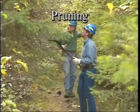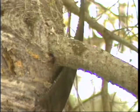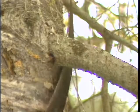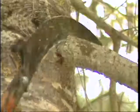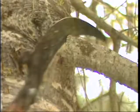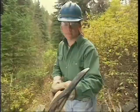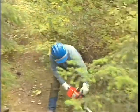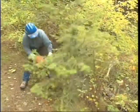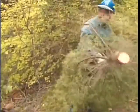Overhanging tree branches may also crowd the trail corridor. Cut the limbs off within 1/2 inch of the tree trunk. Make a shallow undercut first, then follow with a top cut. Do not use an axe for pruning. If over half the tree needs pruning, it's usually better to cut the tree down. Throw limbs and stems off the trail, butt ends first, where they are least visible.